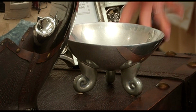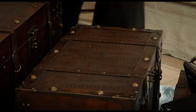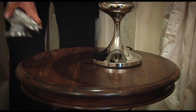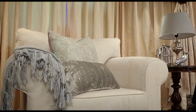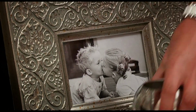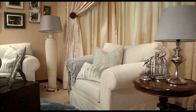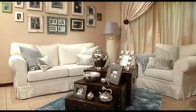Now it's time to bring in the finishing touches. The complementary lampshades, lots of chrome bowls and decorative items to add a modern twist to the weathered beach retreat look. And some photographs to personalize the space for the owners. Finally, a spray of the inspirational fragrance to round off the whole experience. I'm very thrilled. It looks really, really good.